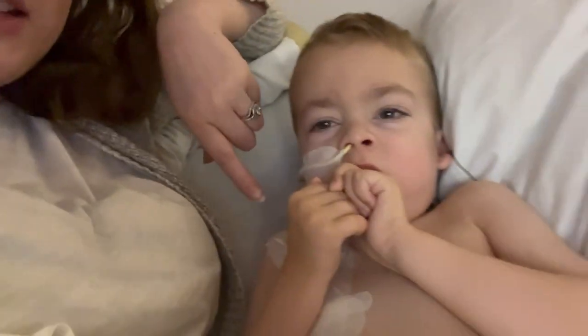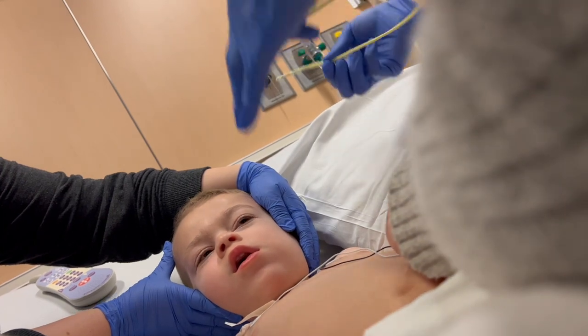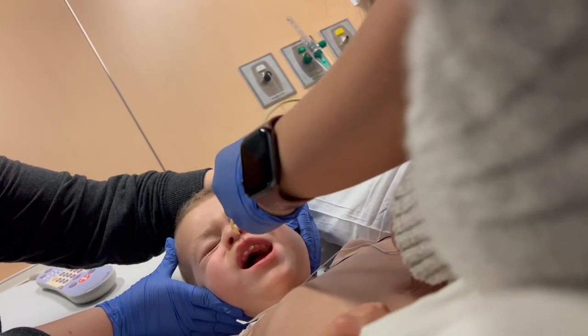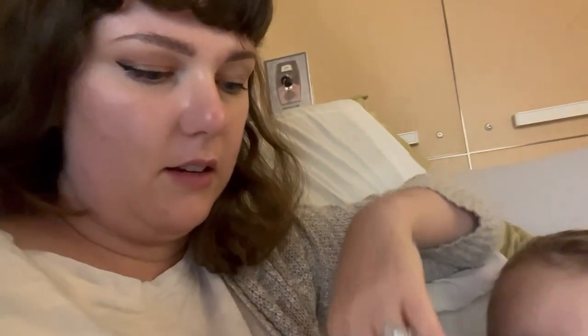The first time they tried feeding in the NG tube, they did it on this nostril. It's okay, Damian. It didn't go well. Damian was throwing up, there was blood in it, and it was a mess. So they took it out.